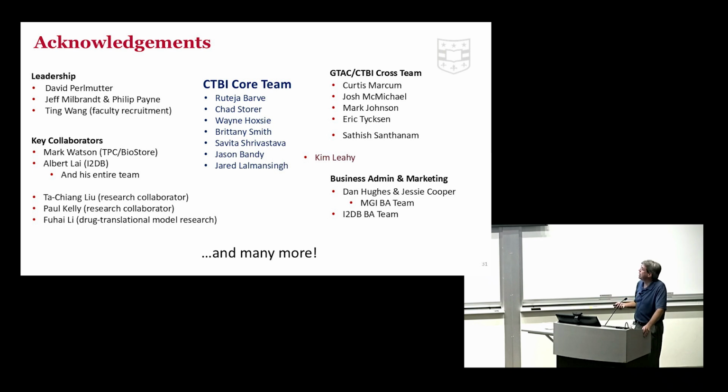A lot of people in the acknowledgments. David Perlmutter for getting us to the point where we have the funds to do this. Jeff Milbrandt and Philip Payne, who are the respective directors of the MGI and I2DB. Ting, who's been a huge help in faculty recruitment and Department of Genetics. You've already heard a lot about a lot of the key collaborators. Albert Lai's team is a huge, huge boost for what we're doing because they've built the data lake around the clinical data. Our core team, a lot of folks from GTAC, Kim, Dan, Jesse, all of the folks from MGI and I2DB business administration teams have been a huge help in getting all this off the ground. A lot more I probably can't even cover.